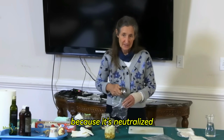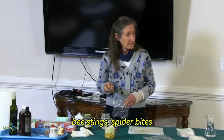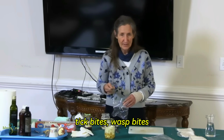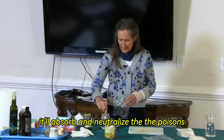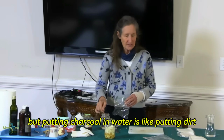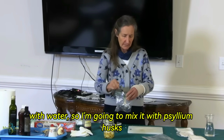because it's neutralized. You can use it externally for snake bites, bee stings, spider bites, tick bites, wasp bites. It'll absorb and neutralize the poisons. But putting charcoal in water is like putting dirt with water. So I'm going to mix it with psyllium husks.